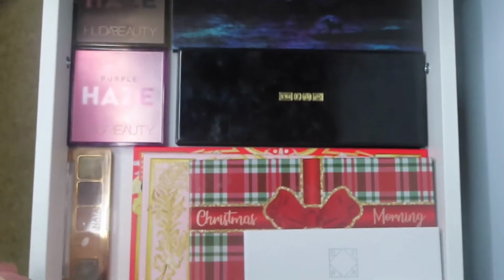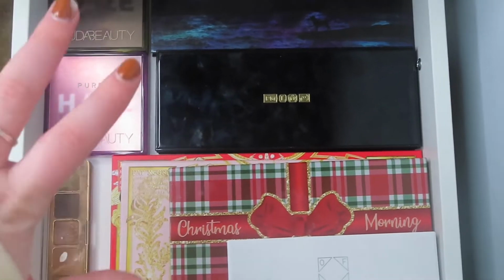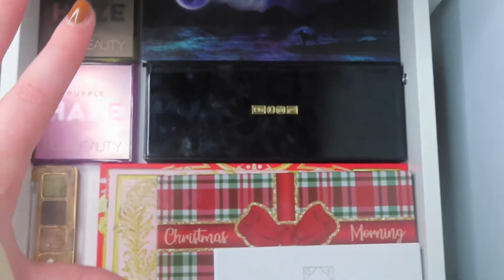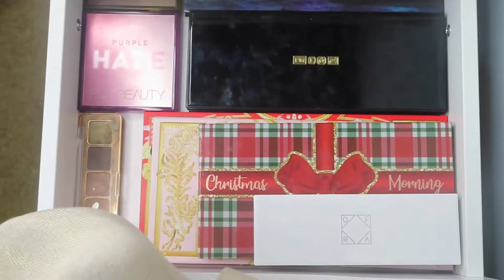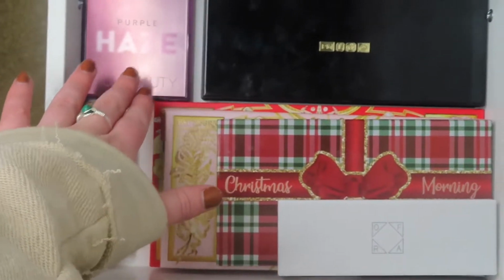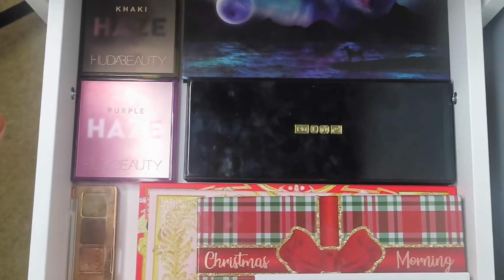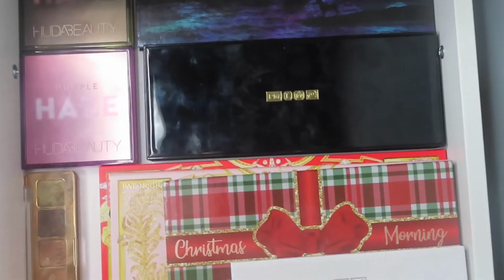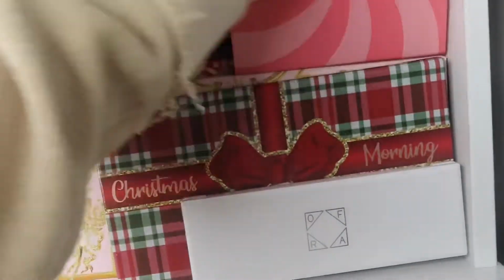And then for eyeshadow, I do have two drawers of eyeshadow, but this is the drawer that I'm going to be picking out of because I have specifically picked these out for the fall and winter time. So far I have used the Huda Beauty Purple Haze. I picked that out actually before I started making these videos, and then the other one that I picked out is back here, but I used the Alien Cosmetics Fall Magic palette. I use that and I really love that palette.